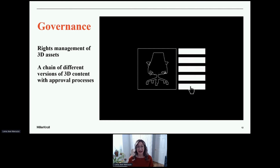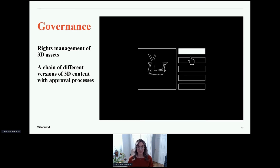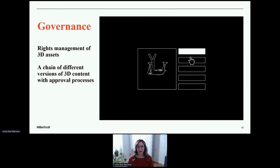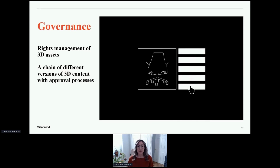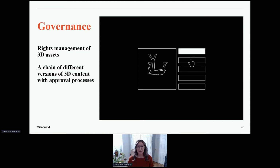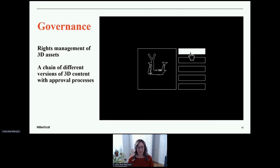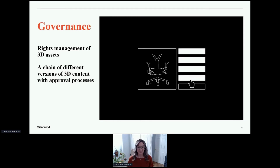We already know that these assets will need a chain of different versions with an approval process by the artists or publishers for different regions or environments in the metaverse. Creators and companies will need to have smart digital contracts on assets with fair and transparent compensation. In this regard, as well as many others, we need to learn from the mistakes of Web 2.